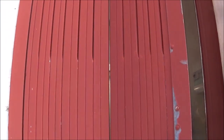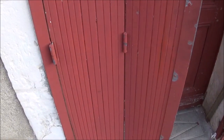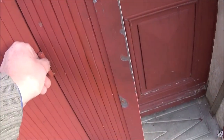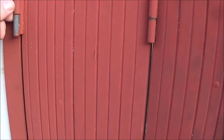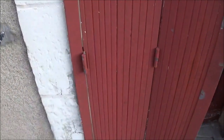But again, it's a bifold shutter. I do wonder if they'll lift off and go on the bench. Not sure. No, they're not that sort of hinge. Some of the hinges that are used on this job you can simply lift, and things come apart and make it so much easier to work. But no, they don't look like that sort of hinge.